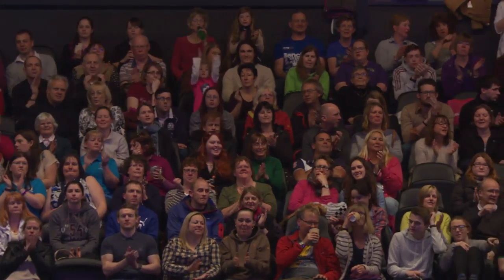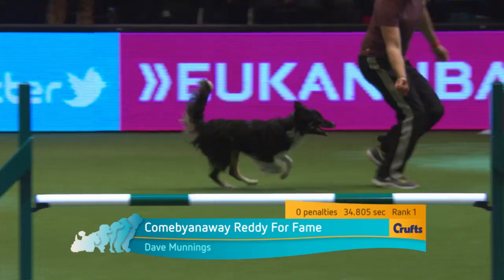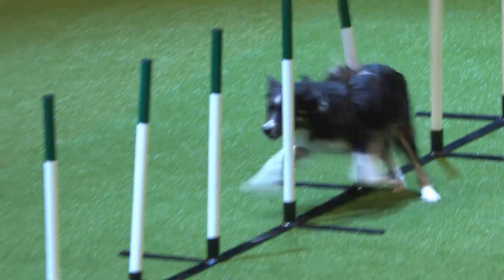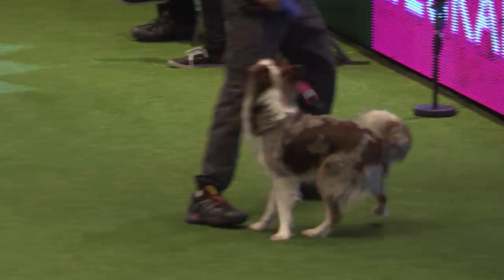34.805, way quicker. David Munnings with his dog Fame, absolutely great dog, great partnership. David continues to produce good dogs year on, year out. Look at the speed through there. These dogs are just having the best time of their lives.